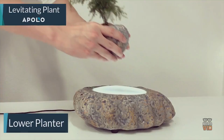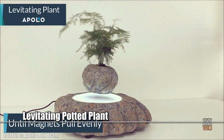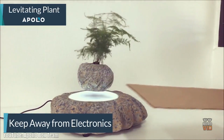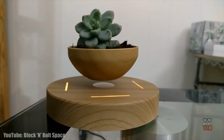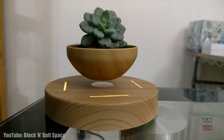This levitating potted plant doesn't just look really cool, it also brings a literal breath of fresh air into your home, making it a perfect gift for that friend of yours who not only likes out-of-the-ordinary stuff, but also has a green thumb. A potted plant is always a nice present, and if you add in some magnetic levitation that makes it float, you surely can't go wrong if you decide to offer it to even the pickiest of nerds.